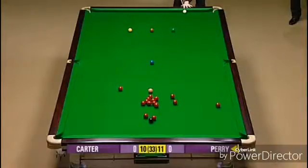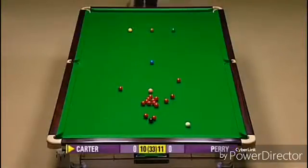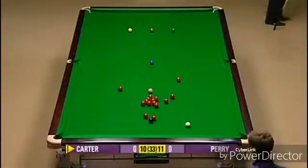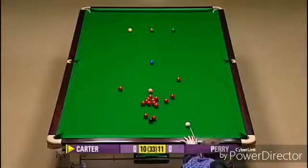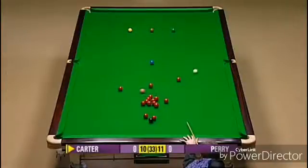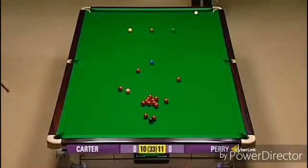This will just be a safety shot. There's no value in trying to pot this. The black's not available. There were reds to far corner, but Carter judged them too risky.